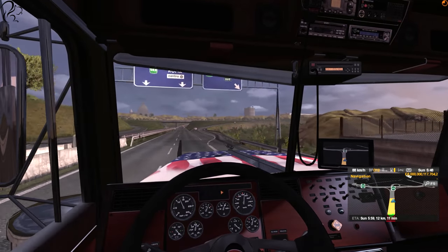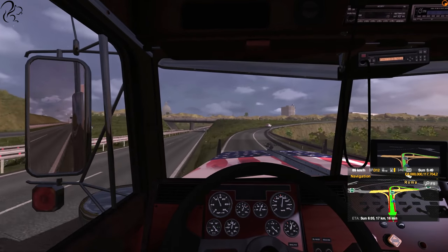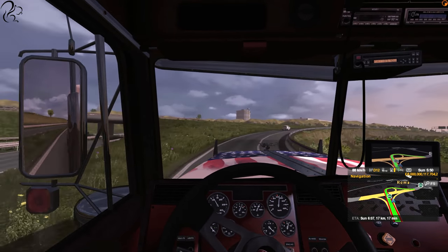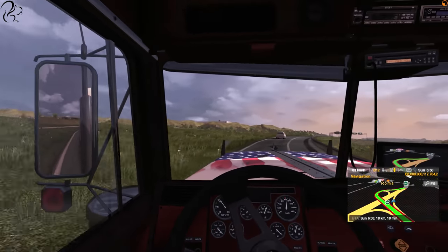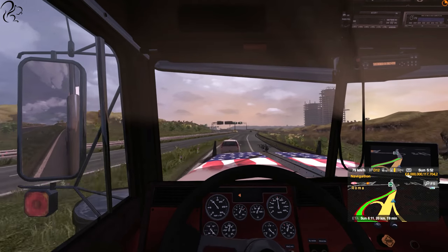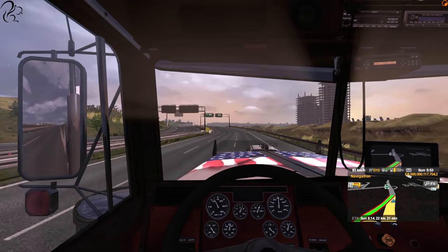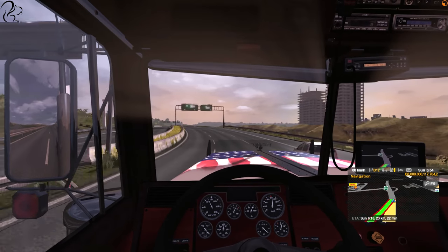Now, I think we want to... Yeah, Roma is this way. We've got to go over there. We've got to go sightseeing. Oh, here he is, this speedy boy. Not so speedy up the hill. We all know what you're going to do next, pal. You're going to put your foot down, aren't you?